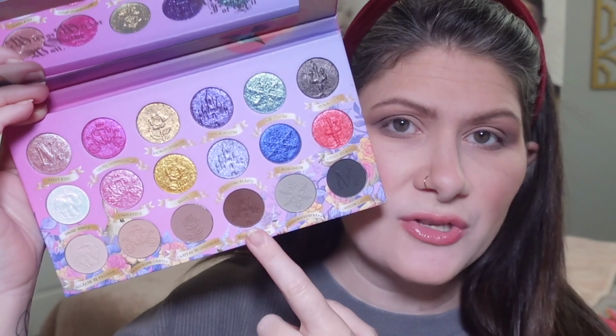And of course, I'm going to bring that down onto my lower lash line as well. So just halfway across, just like I did up on the lid. Okay, so now we're going to go in with this darkest brown shade right here and just deepen up my outer corner a little bit.